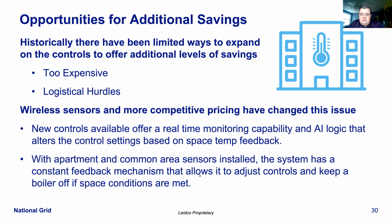And what that allows you to do is, when you put in these wireless sensors, the wireless sensors are now communicating with that reset controller to give another feedback to that system to say, okay, it's really warm up in these spaces. You don't need to operate the boiler as much as you are. Historically, they've never had that capability. So when you add that with the AI logic and factor in measuring outdoor air, you really can get a pretty sophisticated system pretty quickly installed at relative low cost.